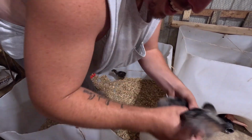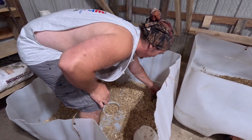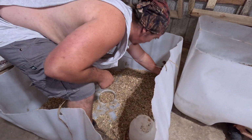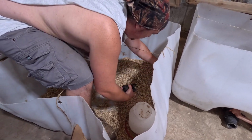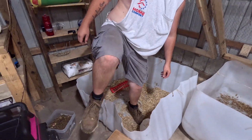Last time we had one get out. I think it took longer to catch that one than it did to get them all in the box. All right, on to the coop.